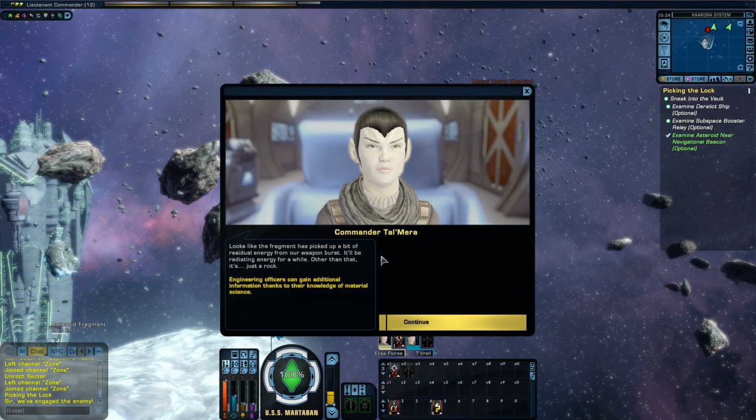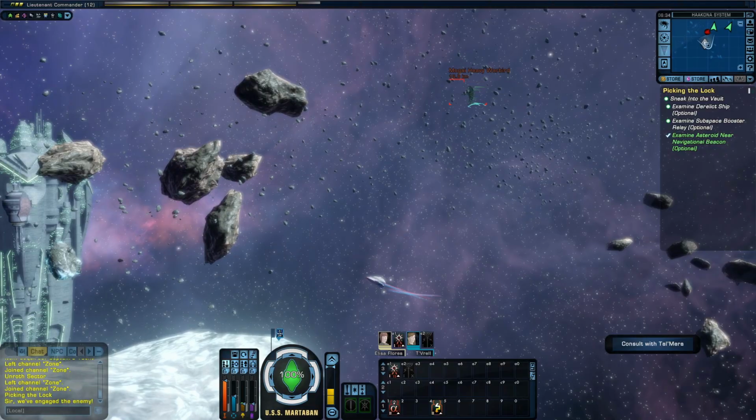Looks like the fragment has picked up a bit of residual energy from our weapon burst. It'll be radiating energy for a while. Other than that, it's just a rock. So engineering officers can use this one. Got it.